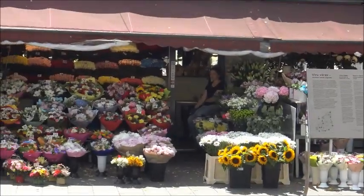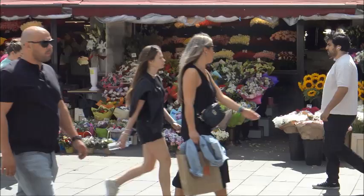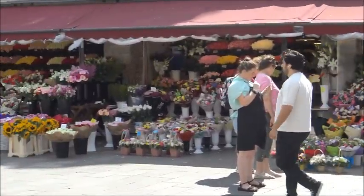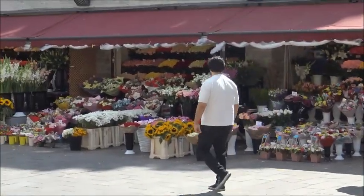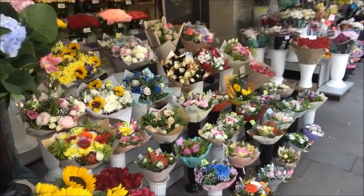This is the flower market at the Viru Gate, the main entrance to the old city. Very colourful. Beautiful flower arrangements.